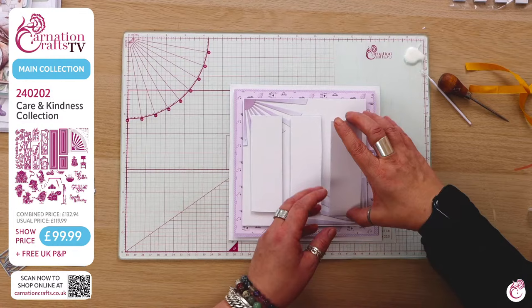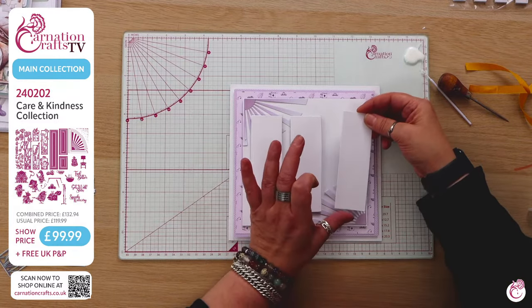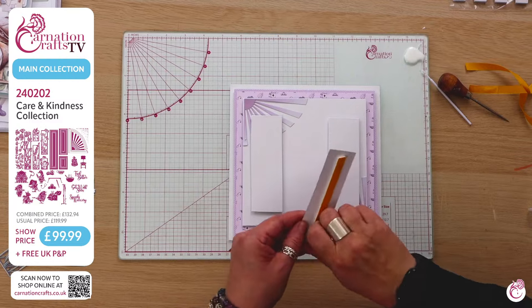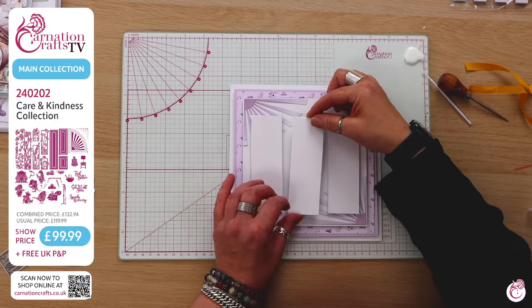If you thought this card collection that we got today, the Care and Kindness, was all about DL, yes, that is the dominant shape from the dies that you'll get for your mats and layers. But using three of them side by side, you've got a perfect 8x8. Absolutely stunning. So creating these three panels.